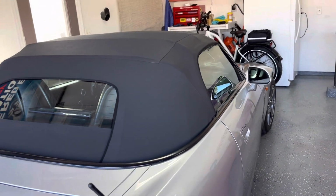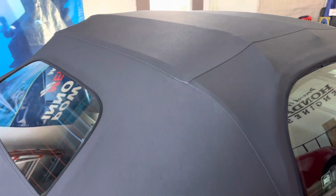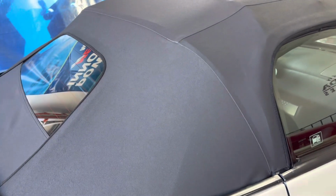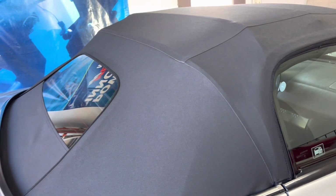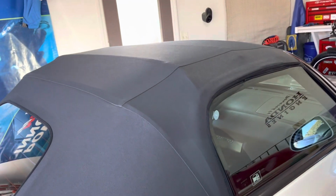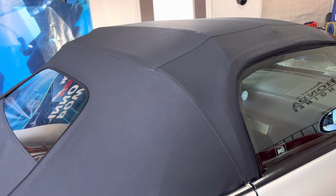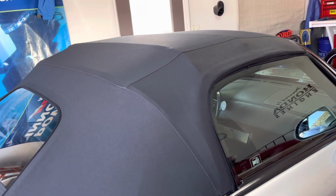The top is new. It's a Robbins top I had put on by a professional. It's the same OEM look. It does have the rear window with the defrosters. I did replace the elastics inside so it falls back completely and retracts.